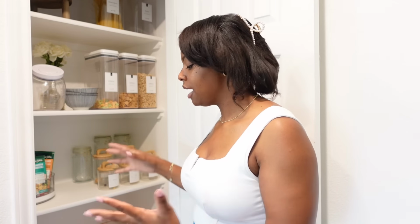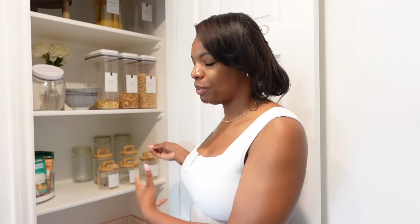I used to have space for canned goods, but we don't really eat canned goods. Most of our vegetables are fresh, so I don't really have to have canned goods or things of that sort in here. But in the meantime, in between time, this is my pantry. Okay, I love it. It's organized, it's put together well, and that's that.